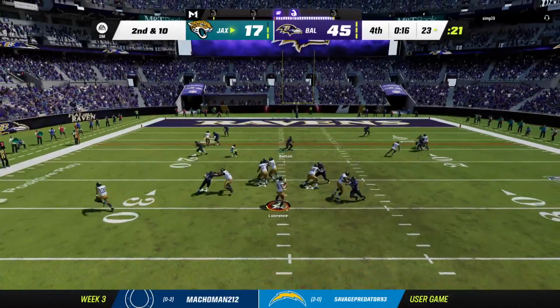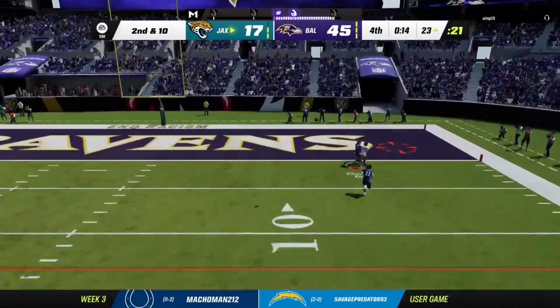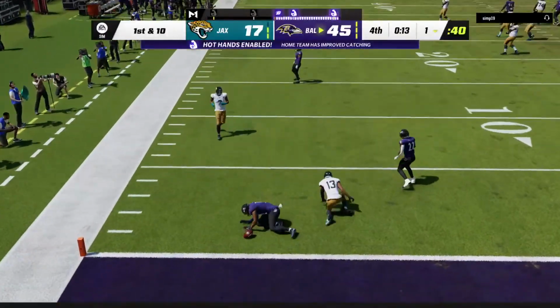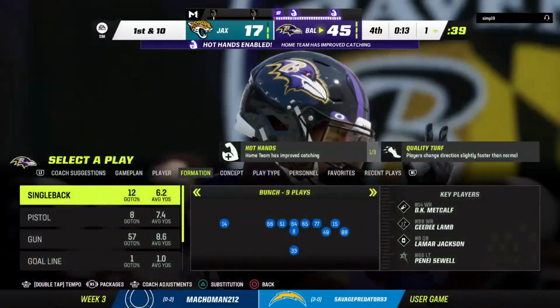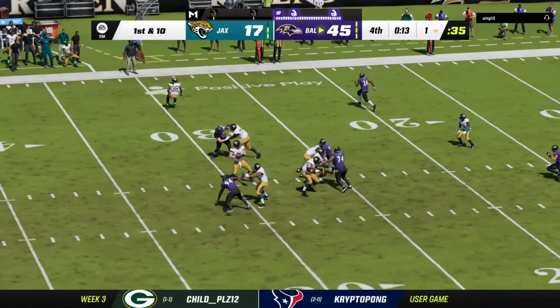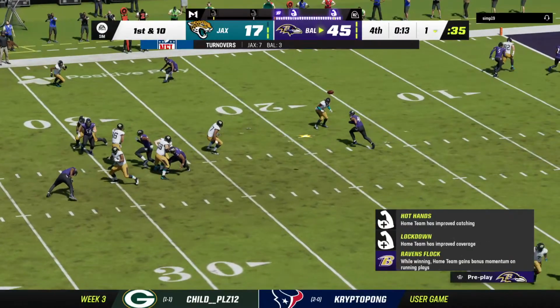To throw on 2nd and 10. Lawrence. And my goodness, another interception. Picked off by Marcus Williams. And the Ravens are going to have the football at their own 1-yard line. That's a beautiful read there by the safety.